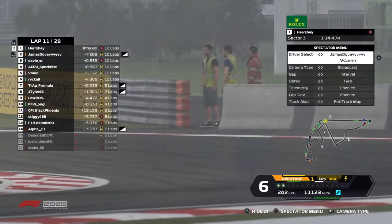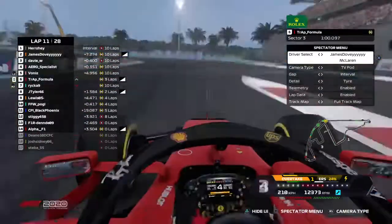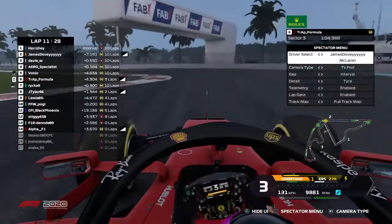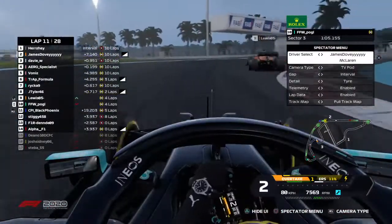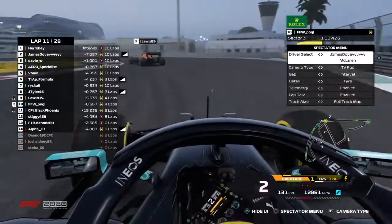But Heresy now is 7.2 seconds clear, 7.3 of his nearest rival, as Trap Formula gets past Riker going into the braking zone. As Poggle also gets past Lewis, but then lets Lewis back past. Okay, certainly that was very interesting.